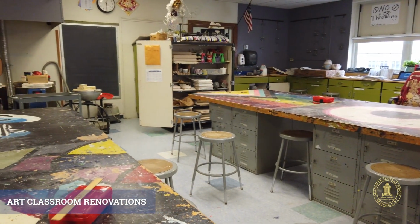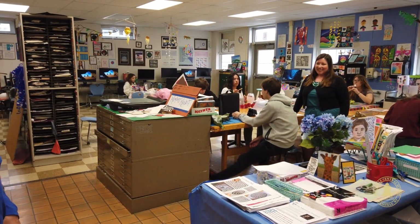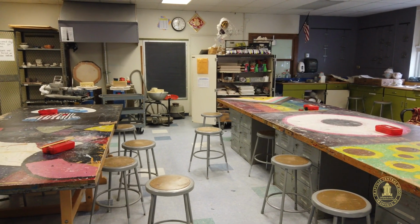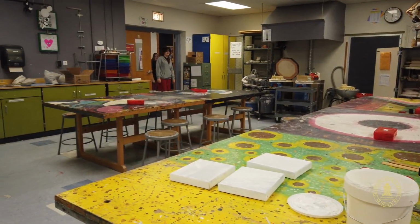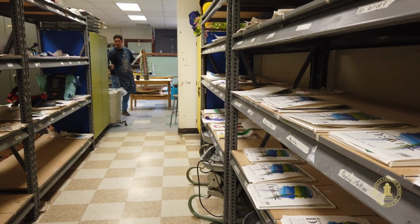We are looking at revamping our art classrooms in the high school, which is a major need. Those classrooms have not had any attention in many, many years. So we have about 80 to 90 students who come in and out every single day, and they're making projects that are ongoing, and we need places for them to put their projects away where they'll be safe. More space means that we can have more storage.